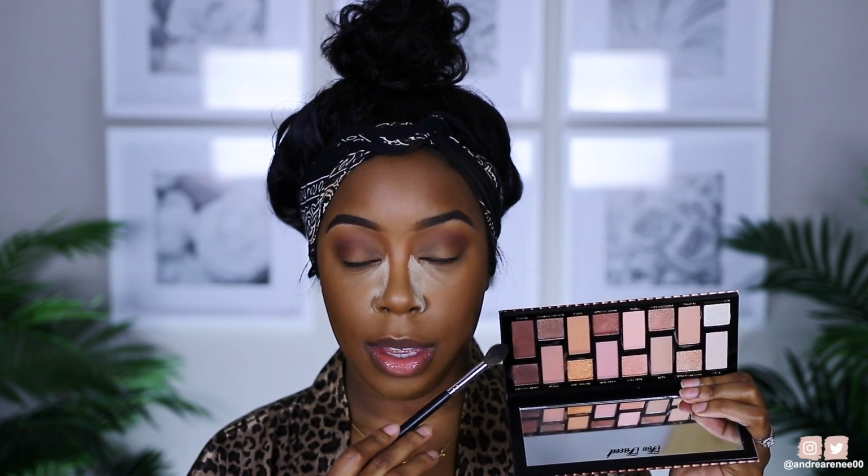This will be the perfect color to really smoke out the look. But I don't want to use that right now. I want to dip into... what color do I want to dip into next? I don't even know. Let's dip into Truffle. Let's just do that right here.